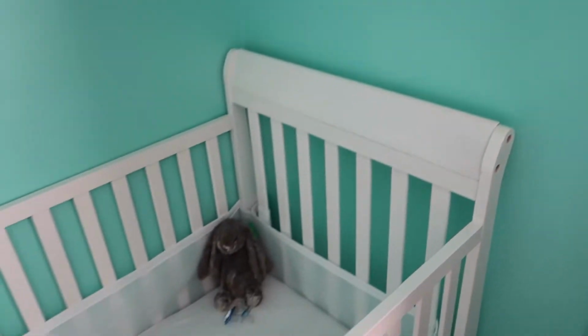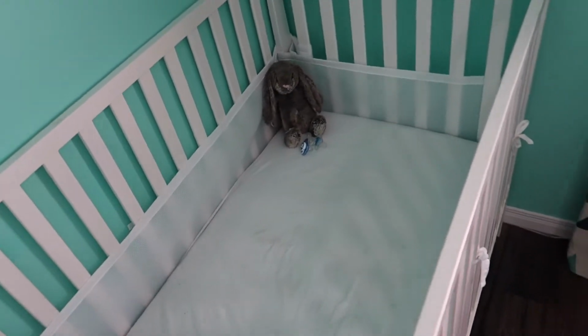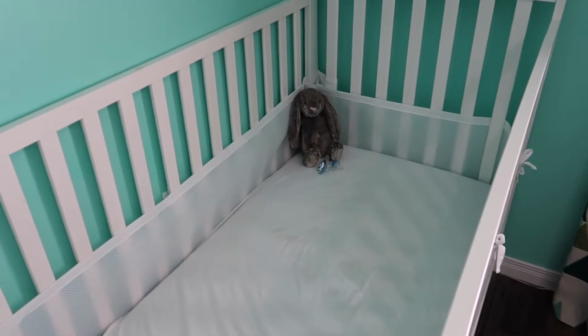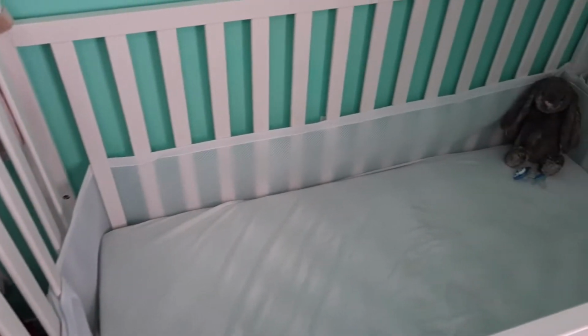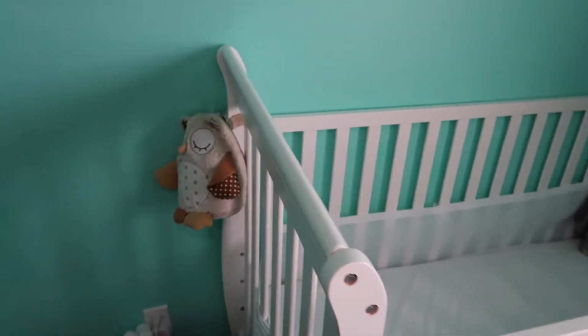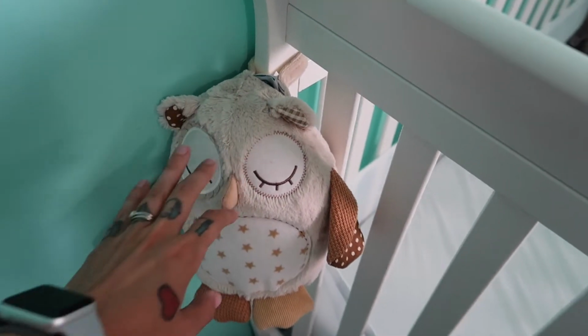So then we have his crib. He sleeps with his little Jellycat bunny. All the boys have one from my mom. He just has plain white bedding, a white mesh bumper to keep all his pacifiers in. This is his noise machine, this little Cloud Bee owl.